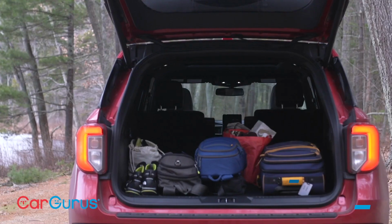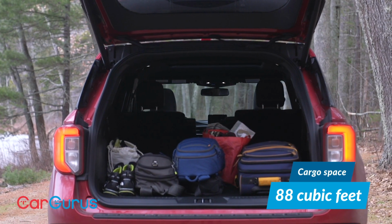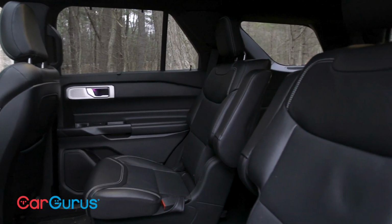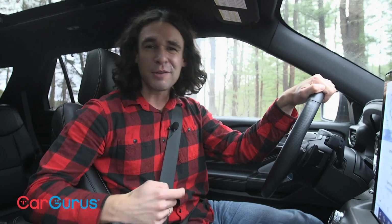The Explorer offers 88 cubic feet of storage with the seats down, and in the first 2 rows it just feels more open. It didn't take much either. A ½ inch by your knees, another inch for your shoulders. These little adjustments matter, and the Explorer delivers. But the D-pillar still blocks my view while reversing, and the reversing camera is pretty bad.